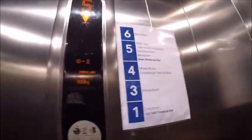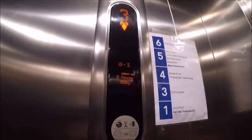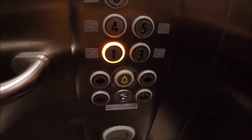Let's go down to 1. Capacity is 12 persons. I'd guess this was installed in 2005. And it opens on this side. I think this is an emergency exit only. This door is not used as an entry or exit. Interesting. Go up to 5.